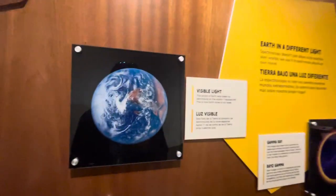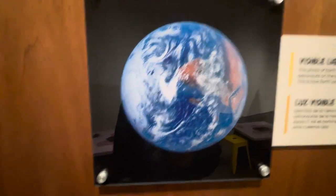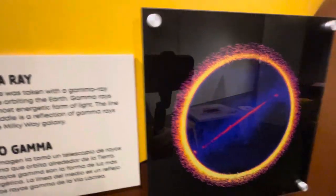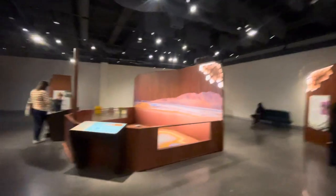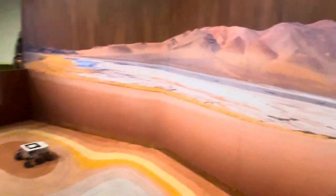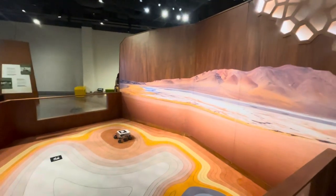Today, our adventure starts at the Planetarium. Look at the Earth. I don't know what kind of name that is. Earth and the Milky Way. This is from the Martian space desert.